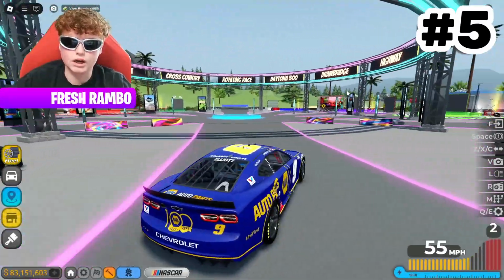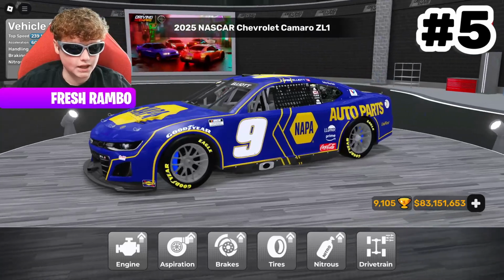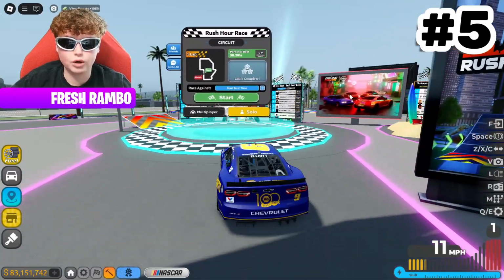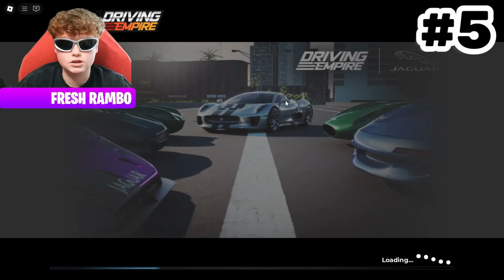All right, so just like I was talking about previously, these cars are actually very good. As you can see, look at their insane stats, like I was just saying. 239 top speed, 60 acceleration, 70% handling, braking 90%, and 100%. The only bad thing about this is the acceleration, which is still pretty good. So that means this car is very good for other races besides NASCAR races. Let's do a rush hour race right now to demonstrate this.